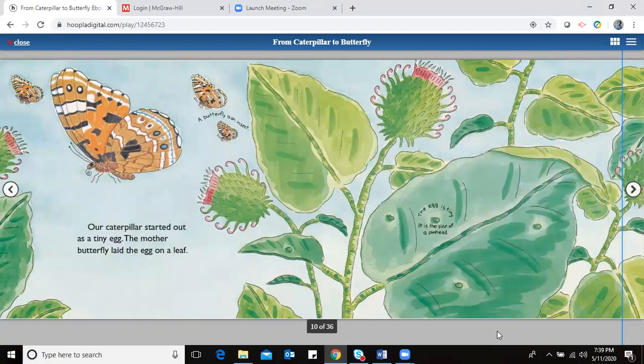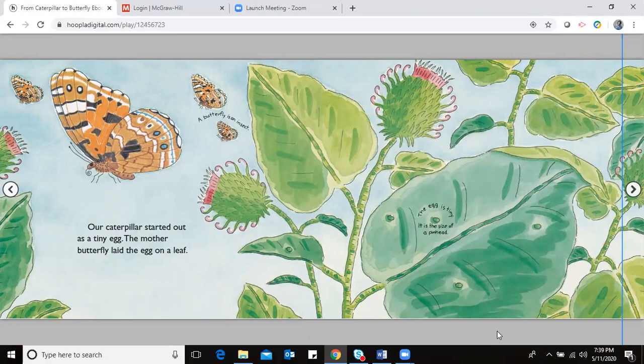Our caterpillar started out as a tiny egg. The mother butterfly laid the egg on a leaf. A butterfly is an insect. There are little blurbs, little factoids in here, so I'll read those too. The egg is tiny. It's the size of a pinhead. So when we talked about our word families, when we talked about a pin, like a safety pin, or a pin used for sewing, it's the top of a sewing pin. It is super small.